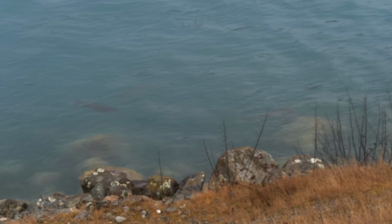There's a big fish, man. Sorry, I got a bit excited. Coming back on the edge. See the wake? Coming right towards you. Right past you. Our initial efforts at these big fish were clumsy and uncoordinated, to say the least.